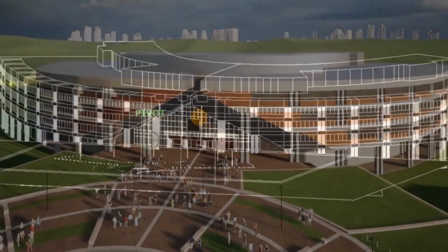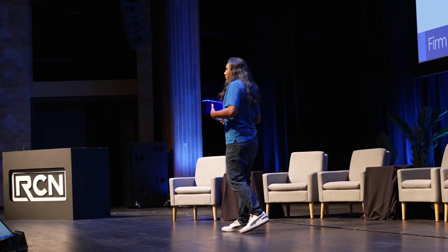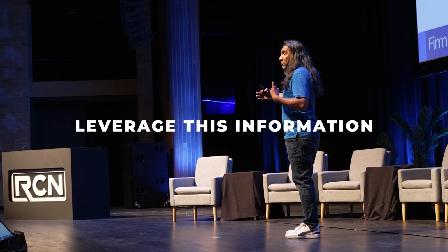How do you go out and measure space? What time and effort is taken to do it? Is there a better way to do it? How can we do it more efficiently? How can we have some fun with it? How can we actually leverage this information?